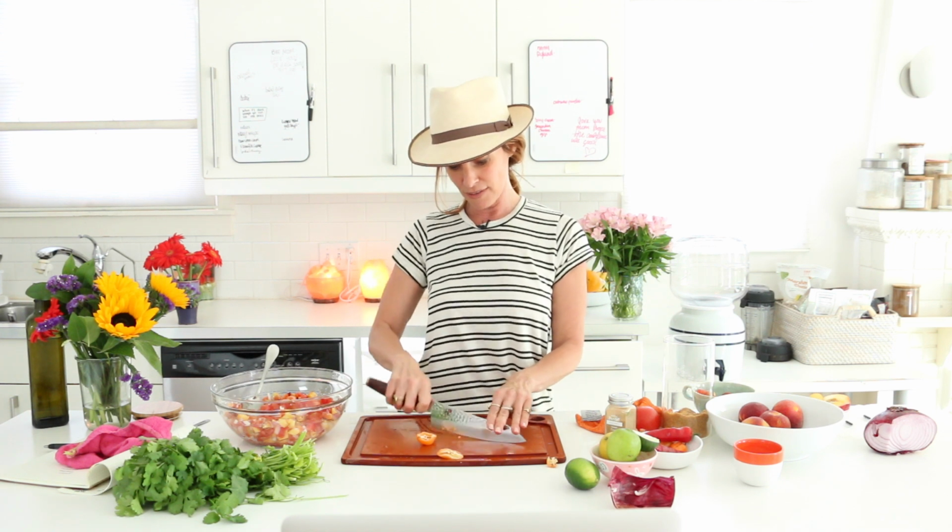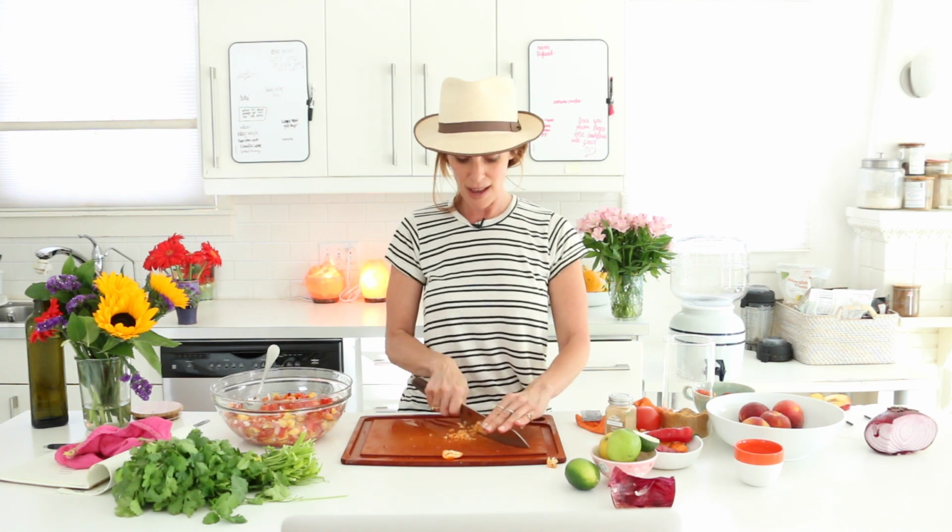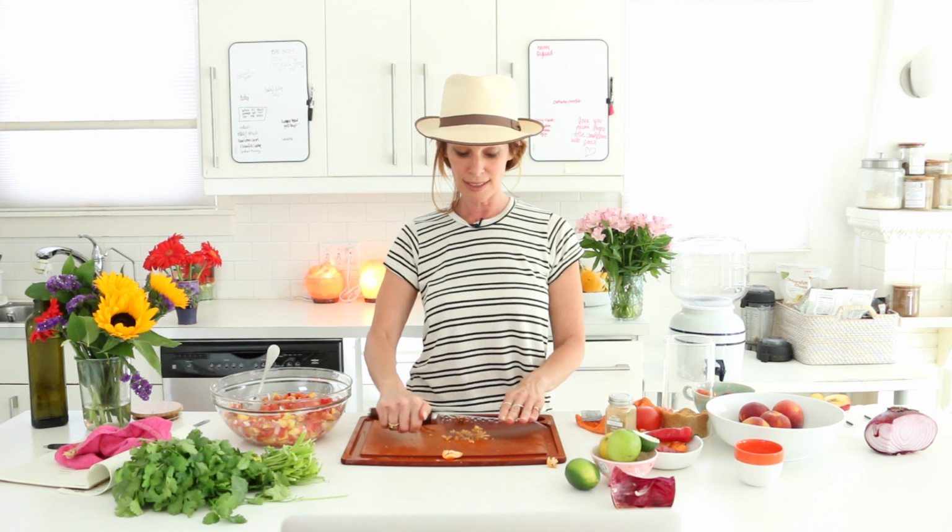I think I'm going to need to invite Herbie over, because he's just going to love the colors and the flavor. I've said this so many times, but for those of you who have not heard, there's something called capsaicin in hot peppers. It boosts the metabolism. So if you're trying to lose weight, spicy, spicy.